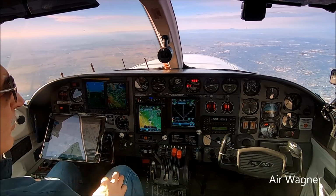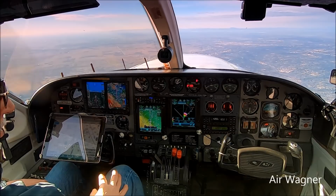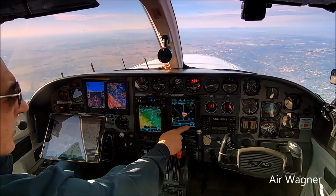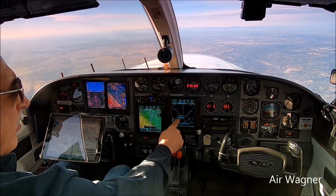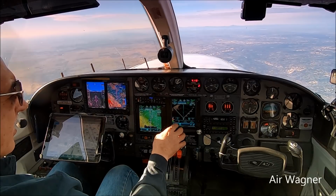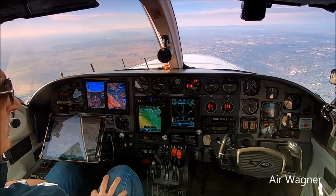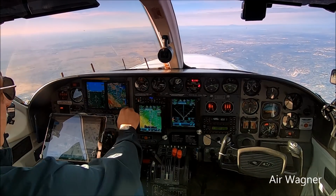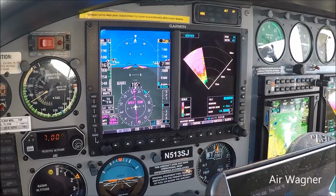Let's do a test first before I go to weather. So you can see the radar is testing itself. It's kind of flaky. It needs to be used. So it kind of goes off and on and off and on. There it goes. So I can display that in front of me here on the G600.